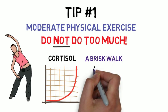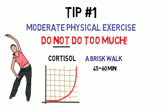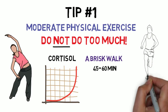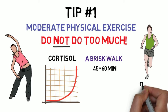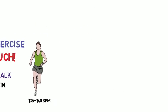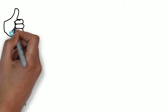Personally, I like a brisk walk for about 45 to 60 minutes or jogging for 30 minutes. And when I jog, I try to keep my heart rate at about 135 to 140 beats per minute, as I have found this to be the sweet spot for reducing my anxiety.